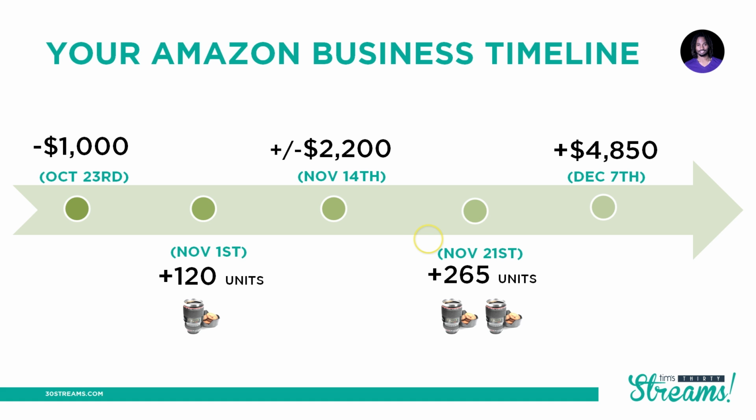Now we're going to sell this. This should take about 16 days to sell. If we're a little more aggressive, if things go well, we might be able to sell it in a shorter time. But assuming that's the case, we'll sell through our units, doing a target of 17 units per day. And by December 7th, we should have sold out. By then, if my math is correct, we'll have sold about $6,625 in sales. And then minus fees, you should have about $4,850 being deposited into your account by December 7th.